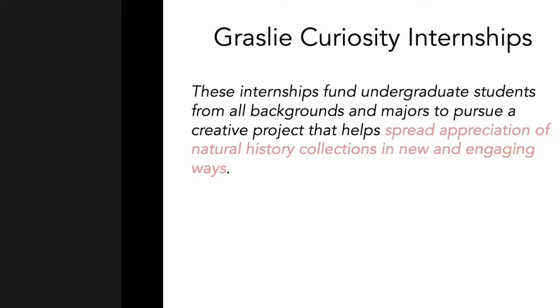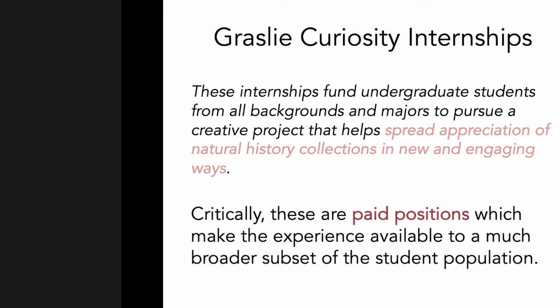So this program funds undergrad students from all backgrounds and all majors. So they don't have to be biology, they don't have to be wildlife, they can be from anywhere on campus. And we just want them to pursue a creative project that helps spread appreciation of natural history collections in new and engaging ways. And this is a competitive application process for them. So they apply in the fall, and then we have so far, and we're planning to hopefully continue to fund 2 internships each spring. And I think critically, these are paid positions, and that makes the experience available to a much broader subset of the student population.